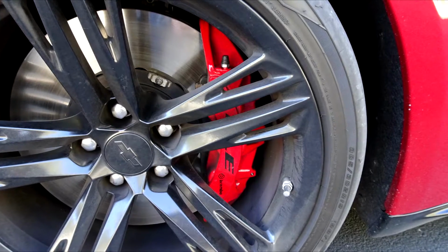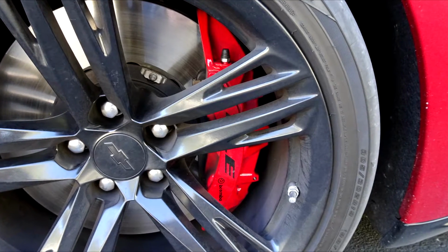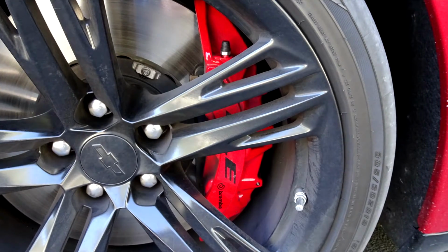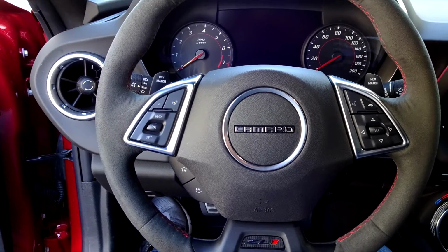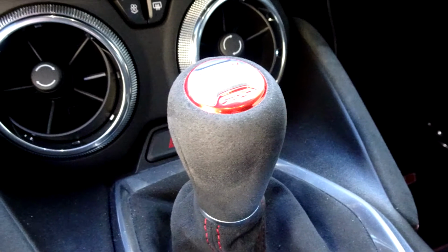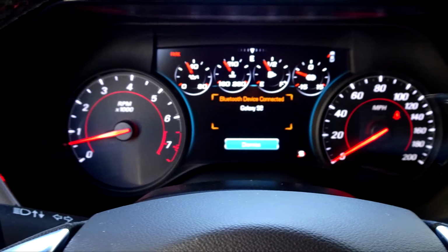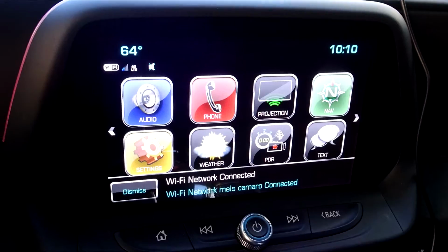The car has massive Brembo brakes with 15-inch rotors up front with 6 piston calipers, and on the rear it has 4 piston calipers. It has a nice flat bottom steering wheel, a Tremec 6-speed manual transmission, analog gauges for RPM and speed, and a nice large infotainment screen.